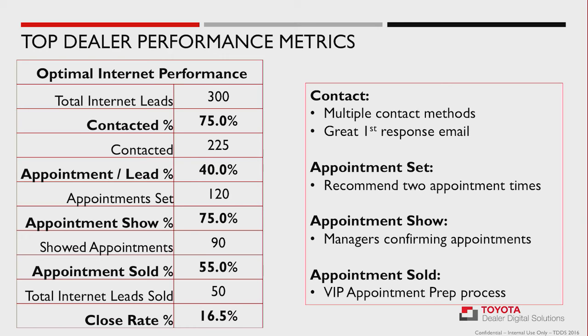75% appointments show. That's through a strong manager confirmation call. If managers aren't confirming your appointments, they should be. We found that if a salesperson just sets an appointment, the customer is going to show up 60% of the time. If a manager confirms it, they're going to show up 75% of the time.